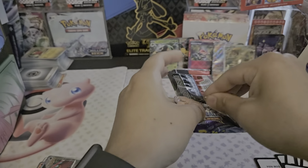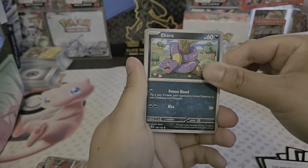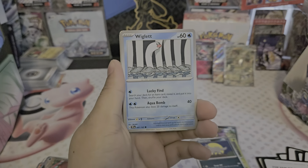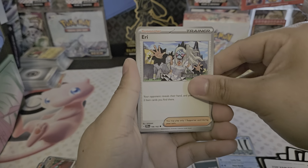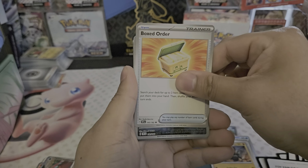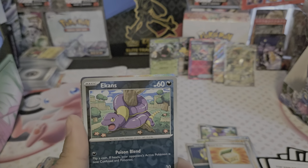Come on. Let's see. I'm scared. Ekans. Oh, okay, that actually looks good. Wait, that actually... Okay. Okay, no. Last time I was tripping, this time I don't think I'm tripping. Airy. I would love her full art too. Come on, Bianca or Iron Crown. This time I think I'm not tripping. Okay, I'm not tripping. Okay.